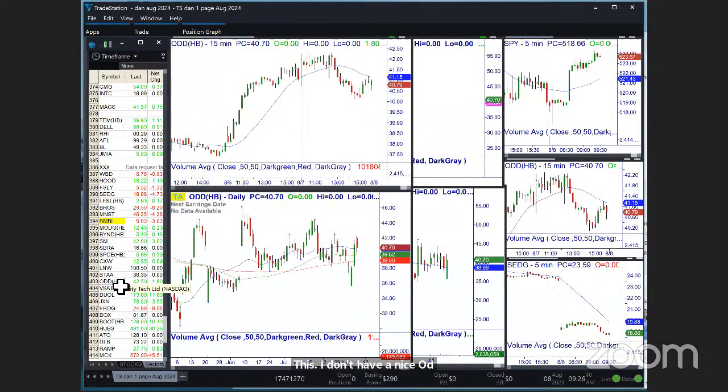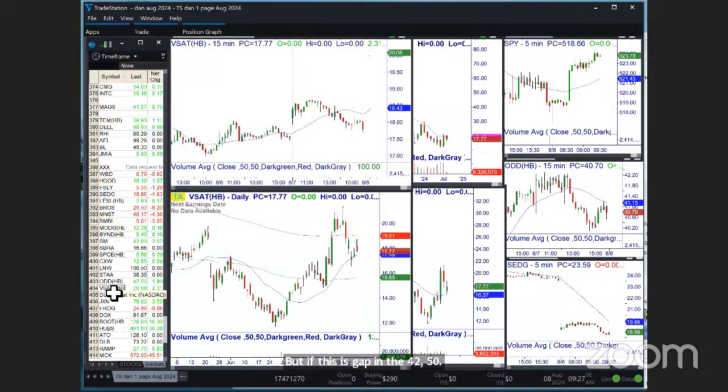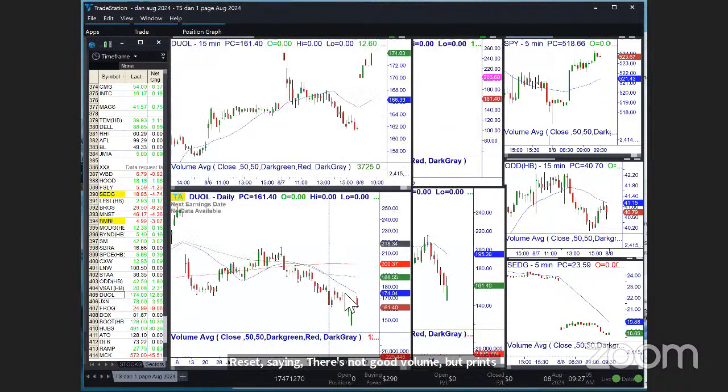ODD. All right, this I like a lot. I have it in the middle chart here. The problem is I don't see any prints. But if this is gapping to 42.50, 10-minute high. VSAT, saying there's not good volume, but prints at 20. That's a put spread. Duolingo, I like a lot for a put spread. This is a pro gap. Downtrend, gapping over a red bar. 30-minute high could be a directional, but I'm going to be watching this for a put spread at the open.